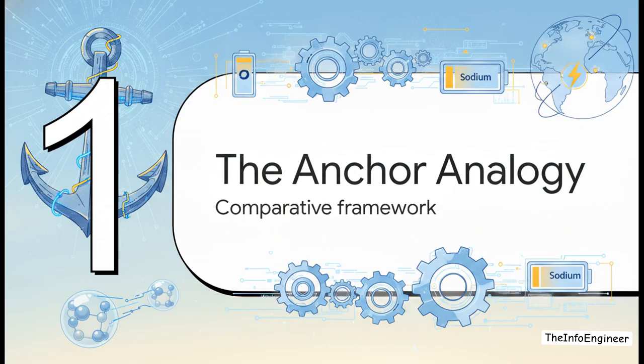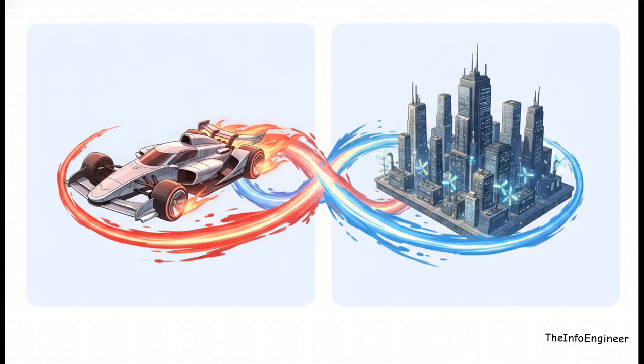Section 1. The anchor analogy. Let's get our baseline comparative framework established. To really manage our expectations here, we need this central analogy. Think of lithium as a high-performance race car fuel. It's extremely light, it's incredibly powerful, you want it in your cell phone, and you absolutely want it in your luxury long-range EV. Now think of sodium as the reliable, abundant foundation of a city's power grid. It's not built to win a speed race, but it's cheaper, it's safer, and it is everywhere. The big takeaway here is that they are complementary technologies. They aren't fierce competitors trying to destroy one another.